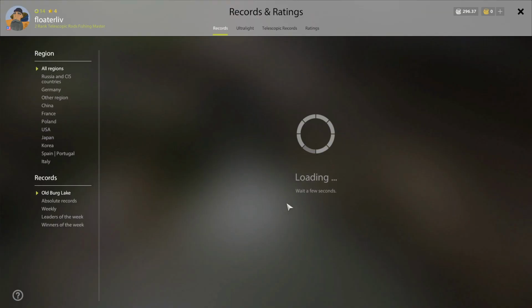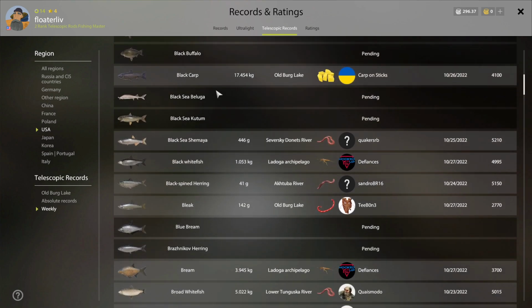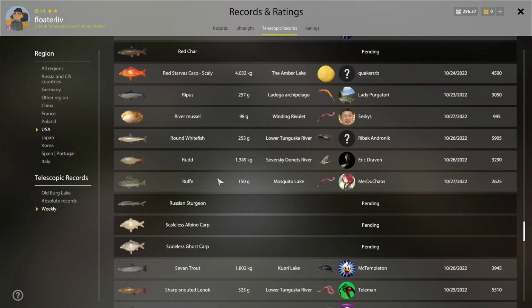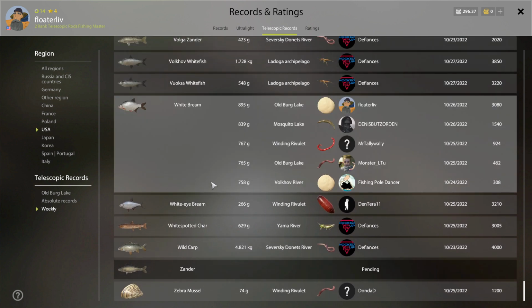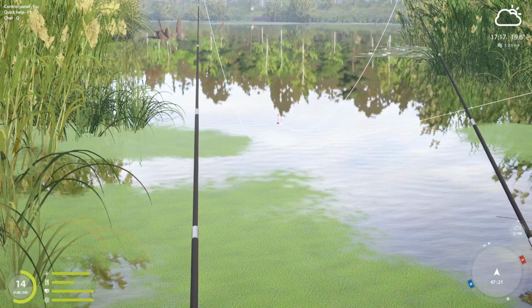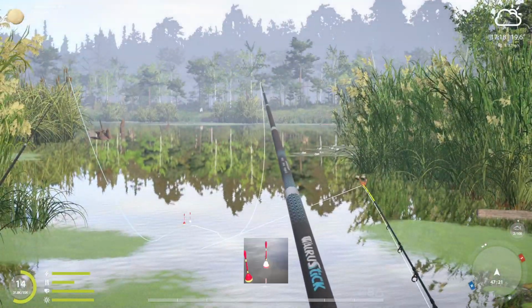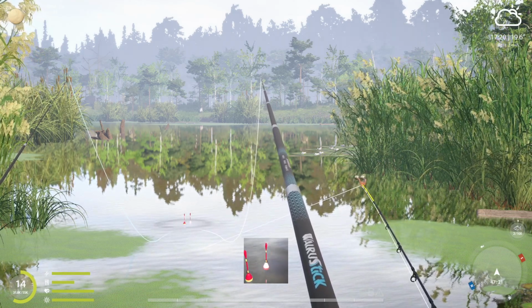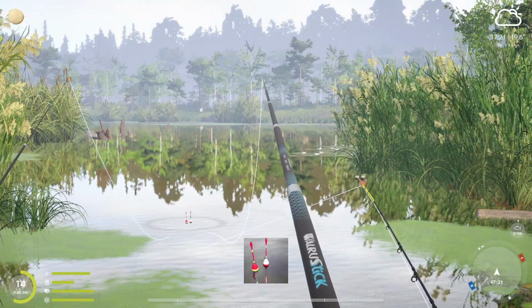Did not look at cafe orders. Have not looked at the weekly telescopic records to see if we're still on there. As far as bream go, we got pushed down a little bit. A couple of people caught some big breams. So we've got number 4 there. And then white bream for the U.S., we're still number 1 there. Good day for that. I didn't look at the weather. I noticed it's starting to get cloudy and foggy, which is interesting.